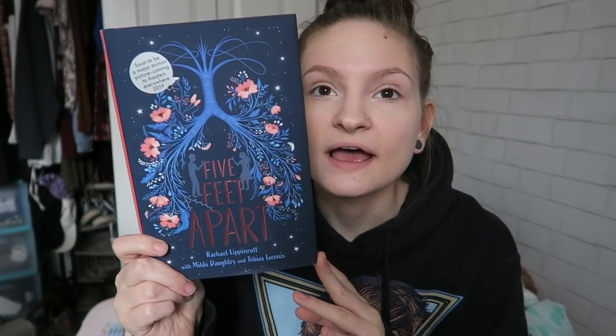Then I have 5 Feet Apart by Rachel Lippincott, Mikki Daughtry, and Tobias Iaconis. I'm awful with pronouncing author names, but I wanted to buy this cover. I know they have the new movie tie-in cover, but I love the cover of this book. I don't know, this stunning lungs with flowers and the rose gold chrome looking cover.